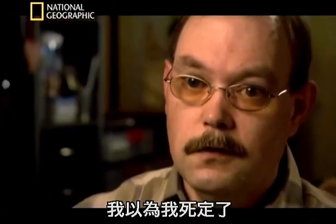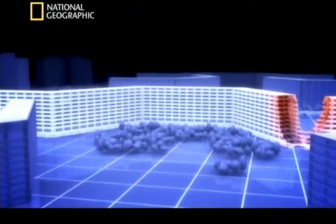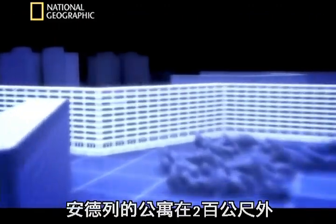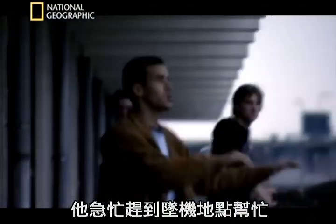I thought, this is the end. I thought if I come out, it'll be a miracle. Andre Boss's apartment, 200 meters away, escaped the impact. Now he rushes to the crash site to see if he can help.